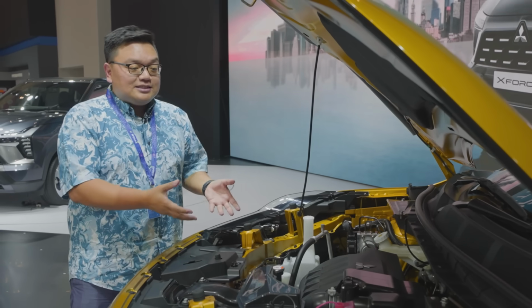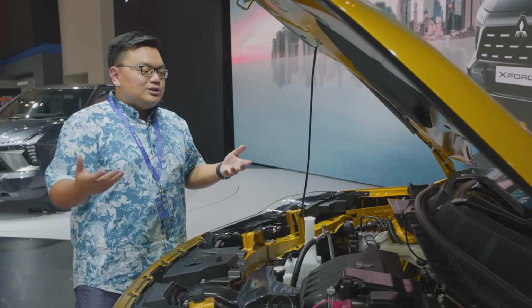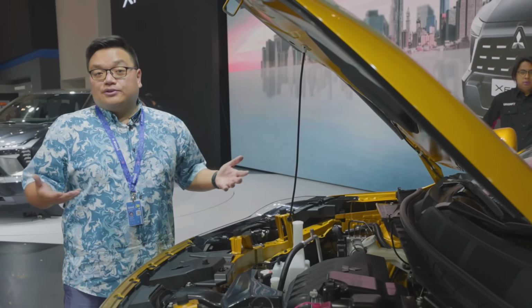Mitsubishi claims that this only weighs about 1.2 tons, which is a lot lighter than most of its rivals, which is closer to 1.4 tons. So perhaps in terms of performance, this would be acceptable. We'll have to wait till it comes to Malaysia for us to drive it, of course.